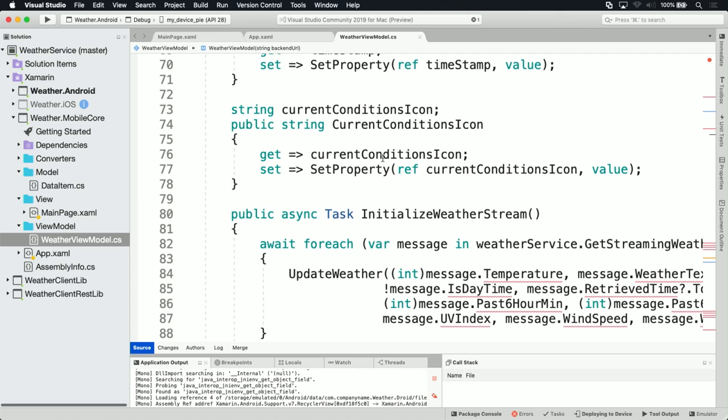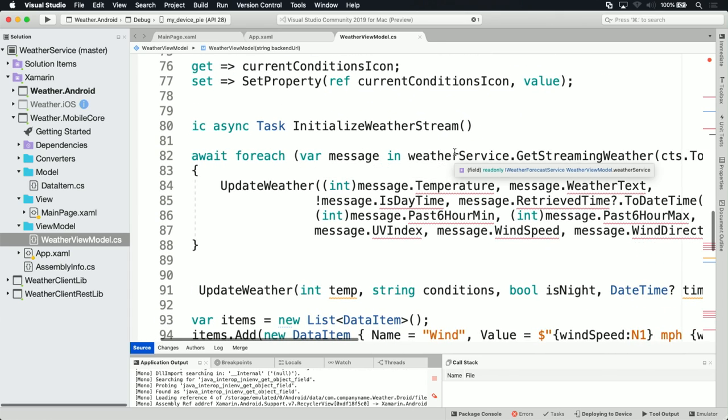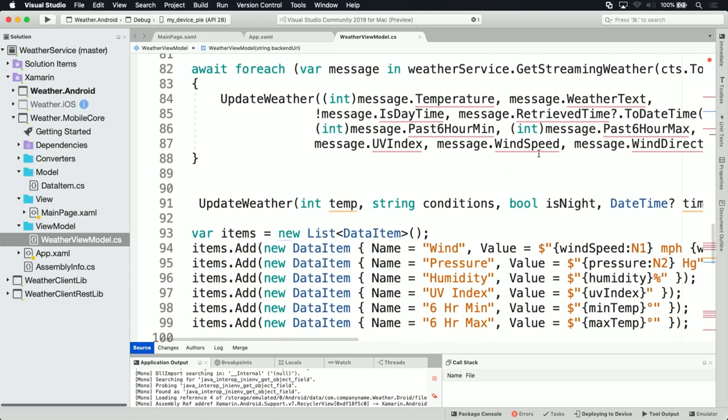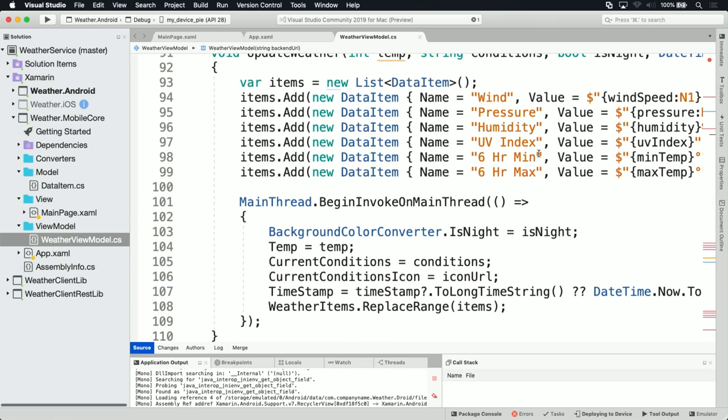And I can tell it to update via set property. But here, if we look at this, message weather service get streaming weather. Same code. The only difference here is that I'm telling it how to render the user interface. So here's a bunch of items I want to display in a list. And then when I want to update the UI, I use Xamarin Essentials to say begin invoking this logic on the UI thread, because that gRPC could be coming in from anywhere.